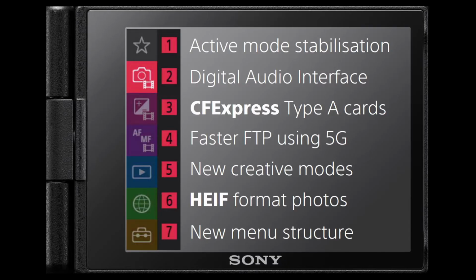The new creative modes now see an additional 4 new presets added to the camera, bringing the total to 10. These include film light tone, instant camera tone, vivid tone, soft and high key. So there are 8 parameter image controls: saturation, contrast, shadow, highlight, fade, sharpness range and clarity.